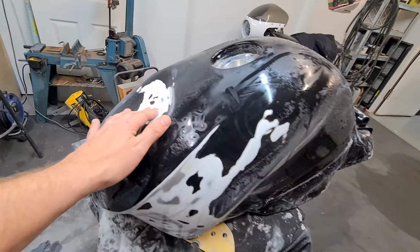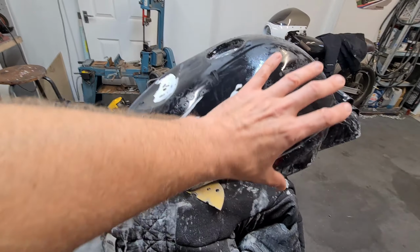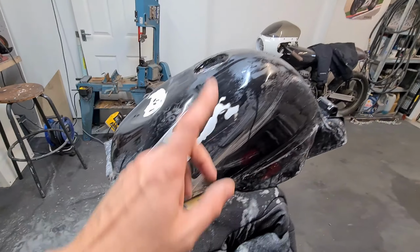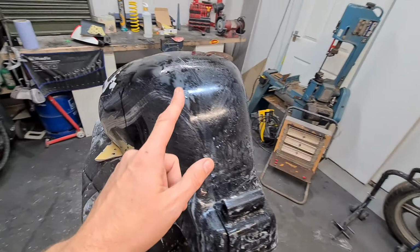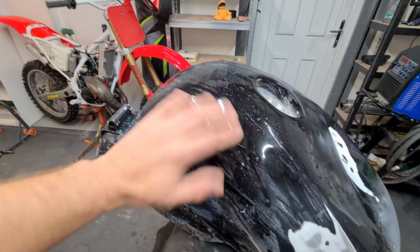So I've had to remove all these stickers. The stickers were in good condition. I want to salvage them and just repair the tank. But that's a problem. The paint on here is very thin. It used to take me no time at all to get this down to where I need it to be. So I've got lots of prep work, so I'm going to switch off and get this sanded down.